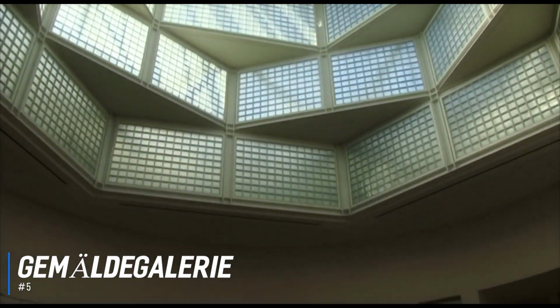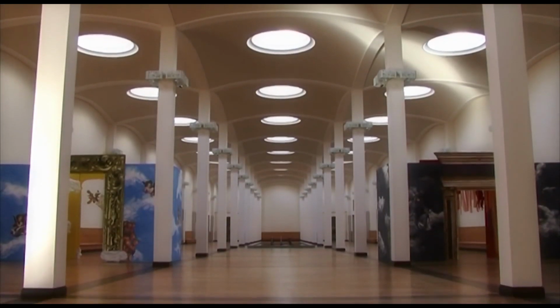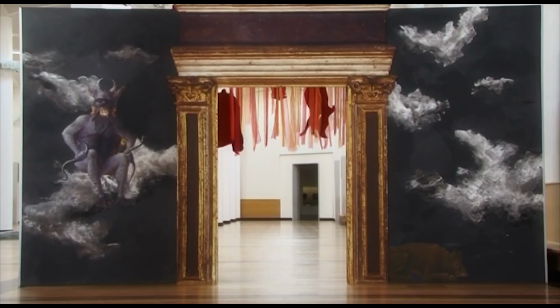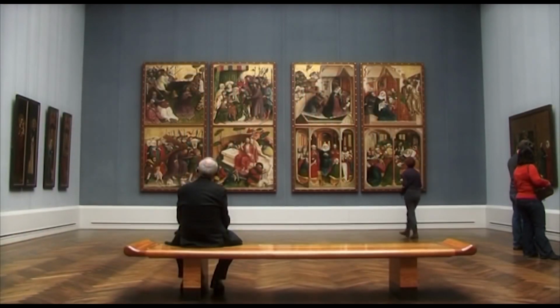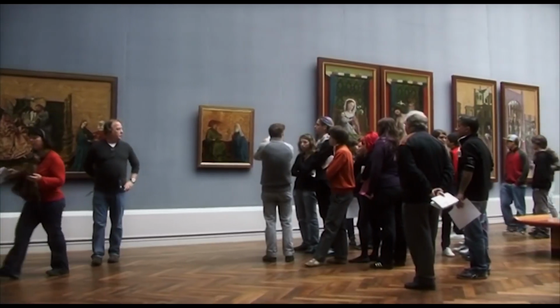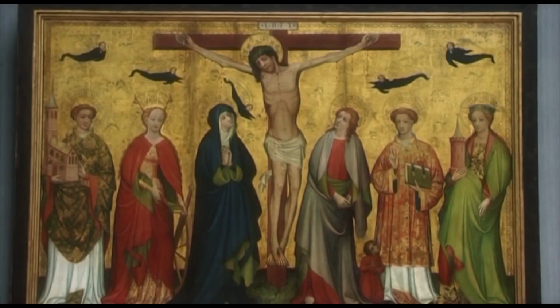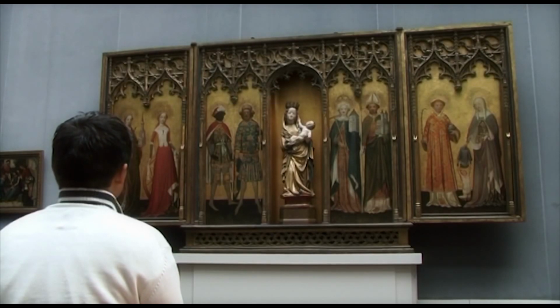Number 5 is the Gemäldegalerie. The Gemäldegalerie boasts one of the world's most important collections of European paintings, ranging from the 13th to 18th century, including a phenomenal collection of works from German masters. The 72 rooms are arranged around an airy central hall, with indoor fountains. The scope of the collection is absolutely staggering, and visitors can admire Italian Baroque, Dutch Golden Age, lesser-known influential German artists, or just beautiful canvases. The Gemäldegalerie has it all.